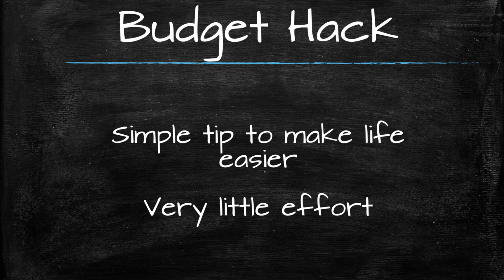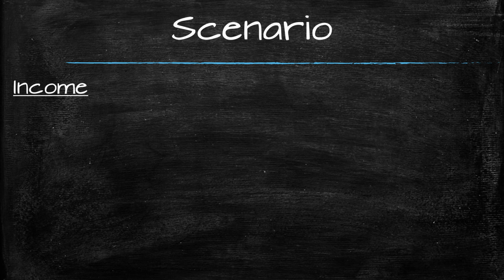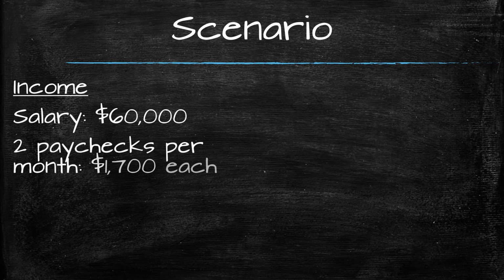Anyway, let's get started. So we're going to look at a scenario here about someone that makes $60,000 a year, and let's say they get two paychecks per month, approximately $1,700 each. This is after taxes or other things that come out of their paycheck. Obviously, this is different for every single person.